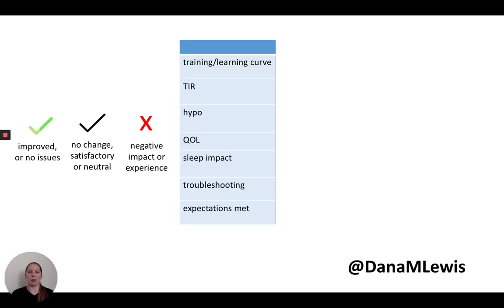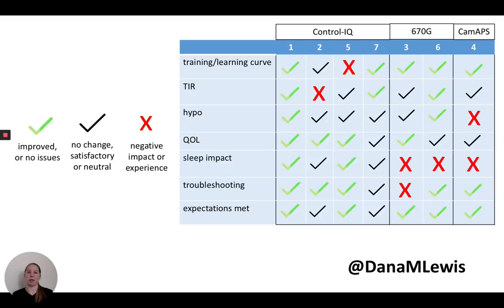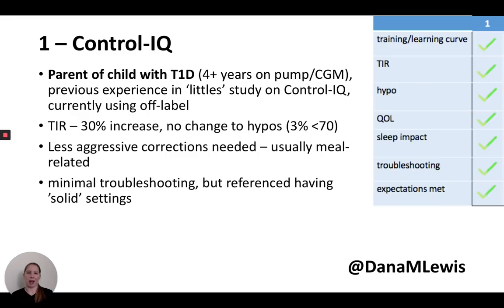I took the responses I got from the interviews and categorized them into each of these different categories and topics of interest, ranging from the training and setup experience and their learning curve, time in range, hypoglycemia, quality of life, the impact on their sleep, their requirements around troubleshooting and keeping the system up and running, and whether or not their expectations were met. And I'll walk you through some responses from each of the users from each of the systems in all of these categories.